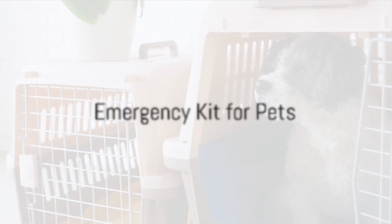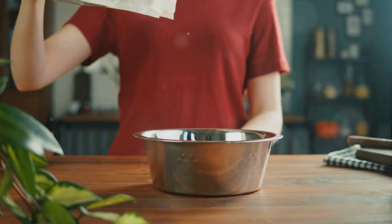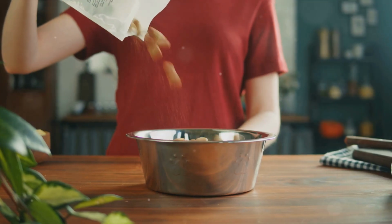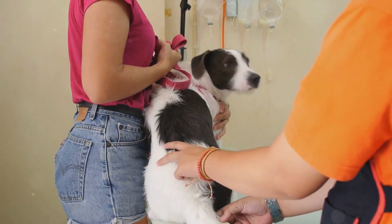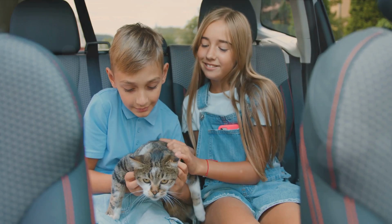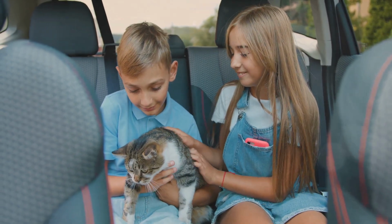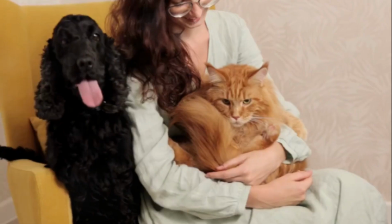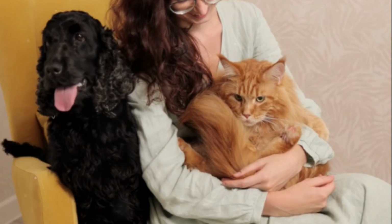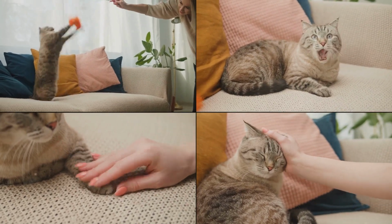Are you ready for an emergency evacuation with your pet? Just like us, our furry friends need their own survival kit. This should include essentials like extra food and water, any necessary medications, and of course their identification and vaccination records. But don't forget about comfort items. A favorite toy or blanket can provide much-needed reassurance in a stressful situation. Remember, each pet is unique, so tailor the kit to meet your pet's specific needs. An emergency kit can be a lifesaver for your pet during an earthquake.